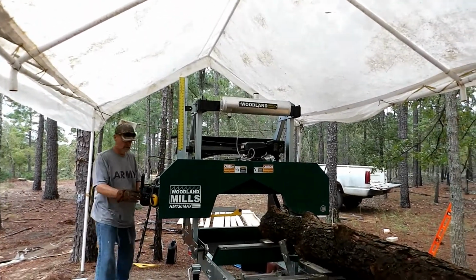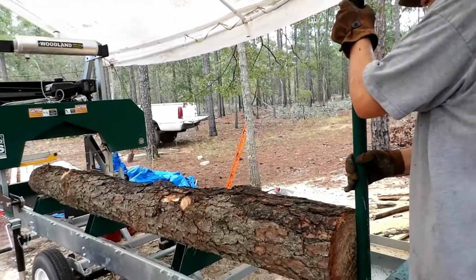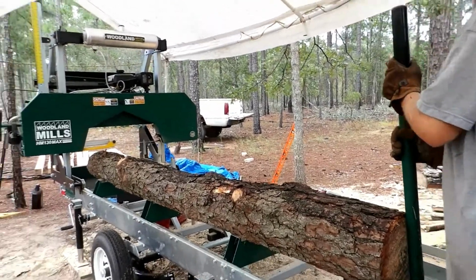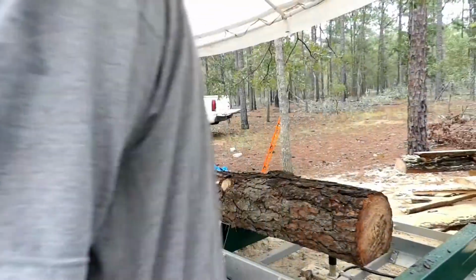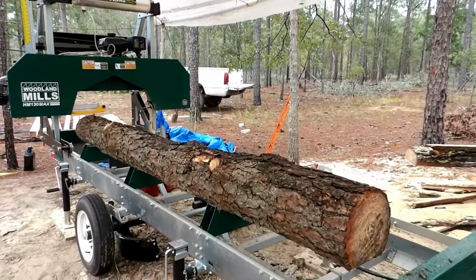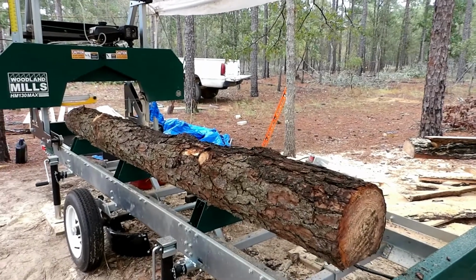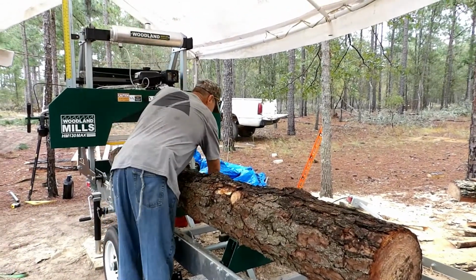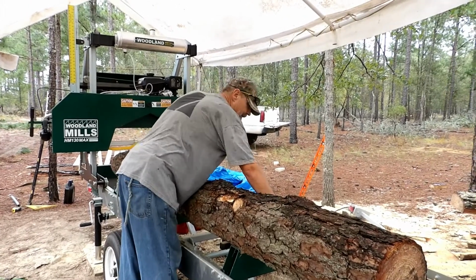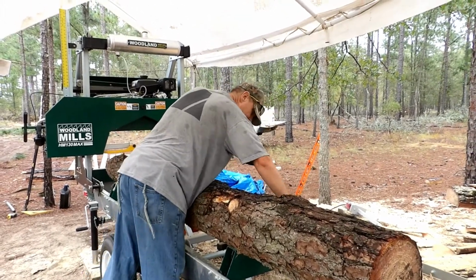There it goes. Tell him, Daniel, that fresh cut pine really smells good in the rain. It's like that pine essential oil. It just smells so beautiful. Yep, that's in essence what pine essential oil should be. Just fresh from the tree. Nothing added.